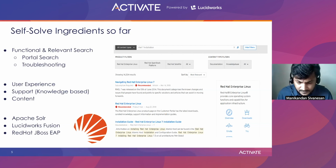And in order to deliver this kind of search platform to provide self-solve, it's powered by the Apache Solr open source search engine and Lucidworks Fusion. And we have our own custom indexing component that is powered by Red Hat JBoss Enterprise Application Platform.